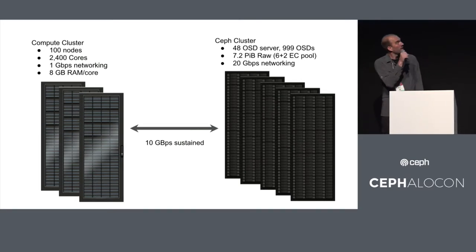Our HTCondor cluster consists of roughly 100 nodes, 2,400 cores. It all has 1 gigabit networking, a lot of RAM per core just because of the processing needs. But then we have our Ceph cluster, which is 48 OSD servers with 999 OSDs. That's 7 petabytes. Those all have 10 gigabit network links that are bonded together, so we get 20. But the beauty is, during heavy processing, we will have hours upon hours of sustained 10 gigabytes per second to our compute nodes for processing.